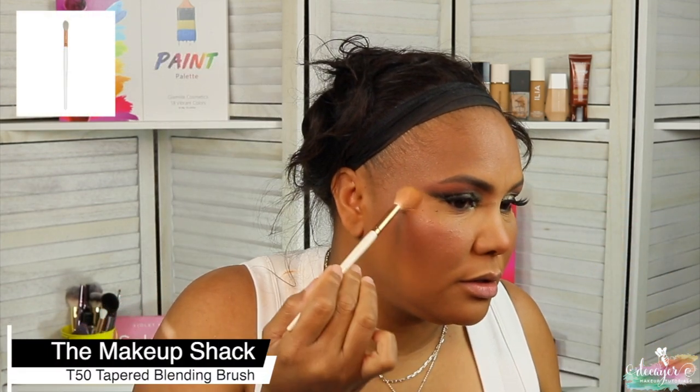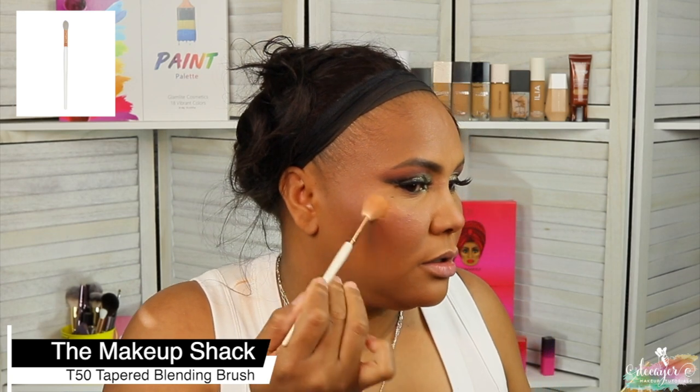And then I'm gonna use this shade right here for my highlighter. Enchanted it. I think it's subtle a little bit, maybe.